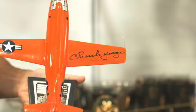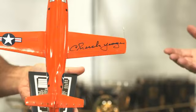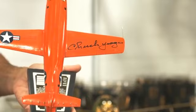But the reputation of Danbury Mint makes this seem like it should be very authentic. But we don't have the paperwork. Okay, unfortunately not.